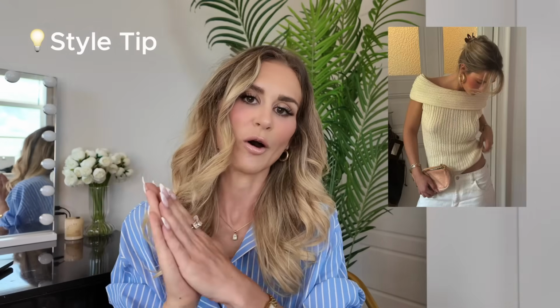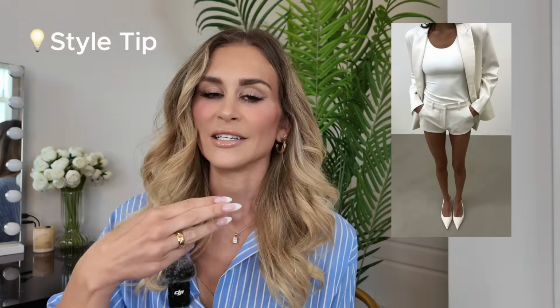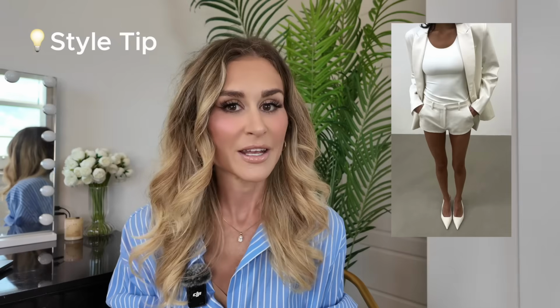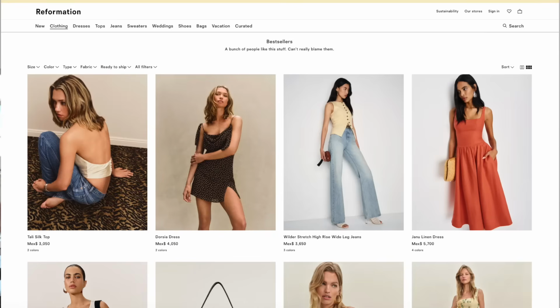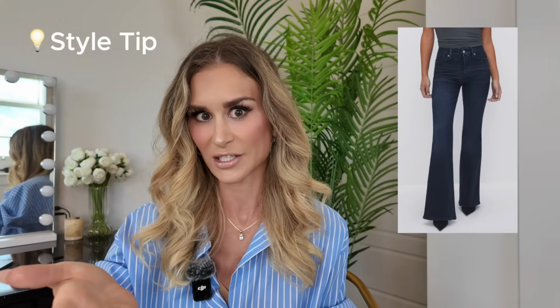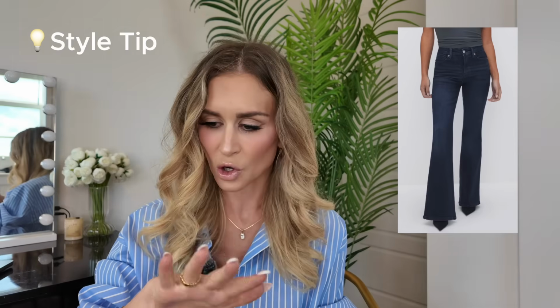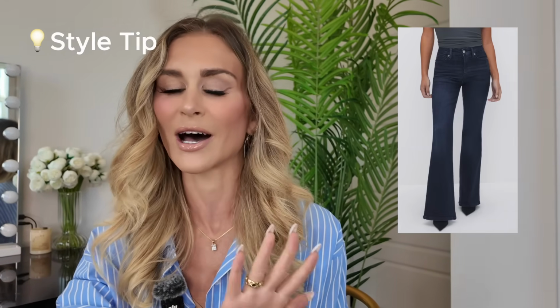Rich textures go way further than logos do. Think ribbed knits, smooth cotton, and clean seams. Admittedly, there are some stores that do this better than others. Aritzia is a really great one. Reformation, J. Crew has always been a classic. Promise you, if you're spending a little bit more on your basics, especially when it comes to jeans, they're going to last you so much longer, going to look like they were perfectly customized for you.